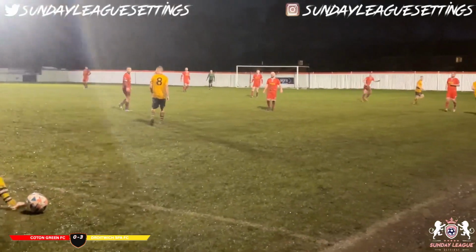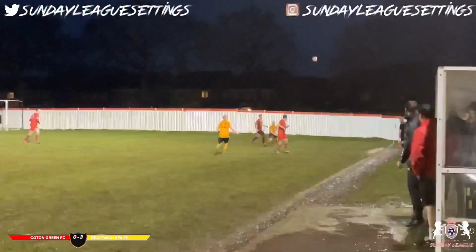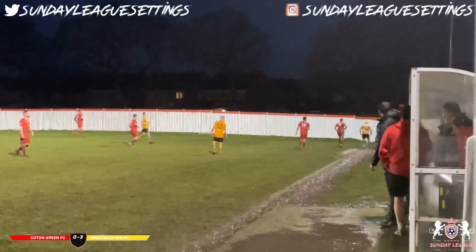Now with the referee about to blow his whistle at any moment, we are going to finish the game. Coton Green 0, Droitwich Spa FC 3. I'm Big Fazza, this is Sunday League Settings.